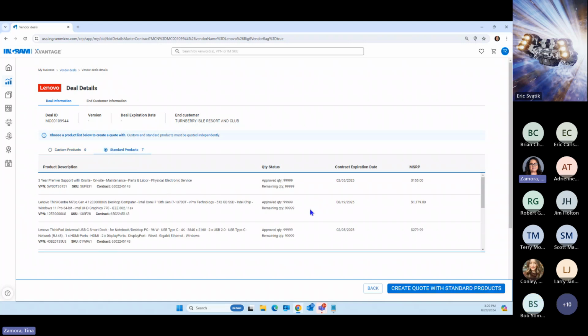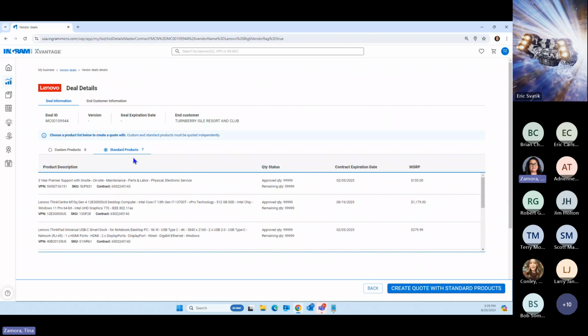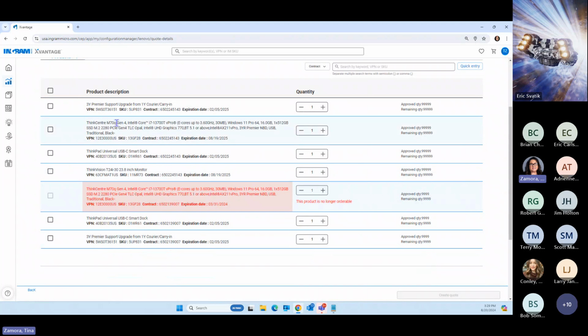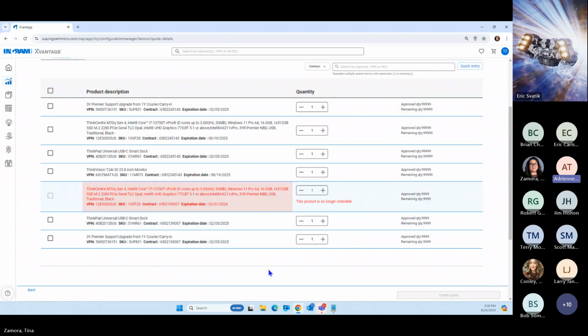And from here, on this screen, you see the MSRP and the various offerings. Since there are no custom products, you're going to choose standard products, and we'll click on create quote. Then we can see your offerings here. So you would be able to come in and add the quantity you want for each of those. Oh, so I can just add the quantity I want for each of those. Yep. And it looks like that 3-year support is on there twice.